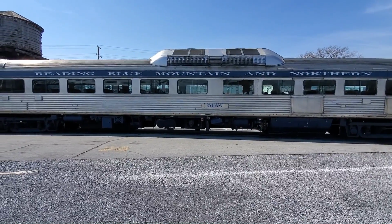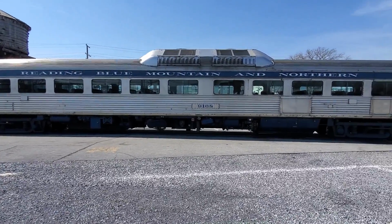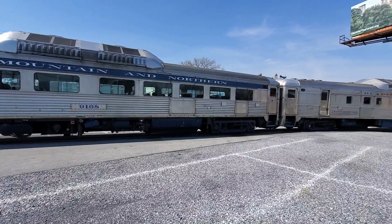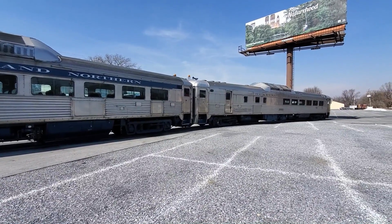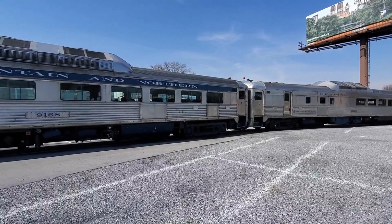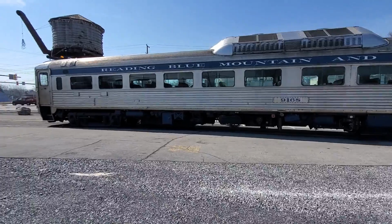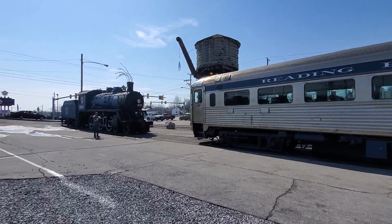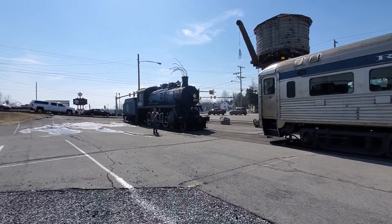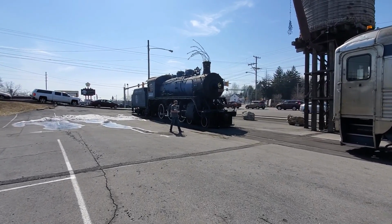So currently this is what I'm looking at. This is a passenger car. These are self-powered units, I believe. Yes, they're self-powered units. You get a refreshment car and the passenger car here as well. Plus you get the water tower, and over here, as you can see, where Alan is standing, the locomotive, which also gives you a good size comparison.